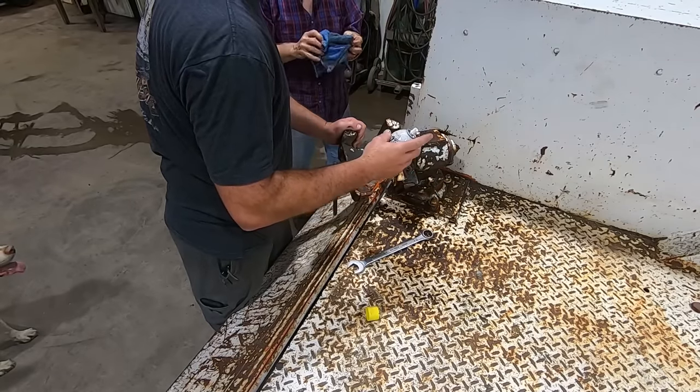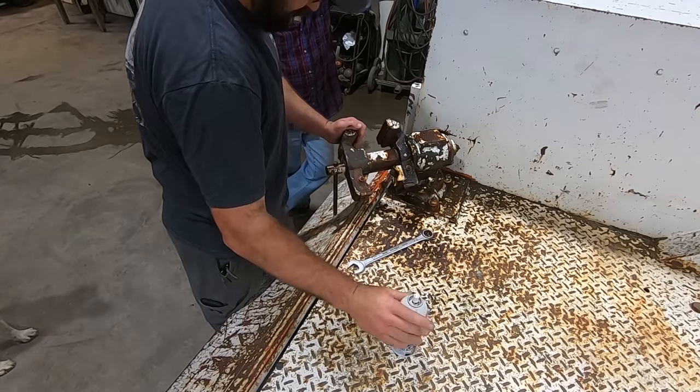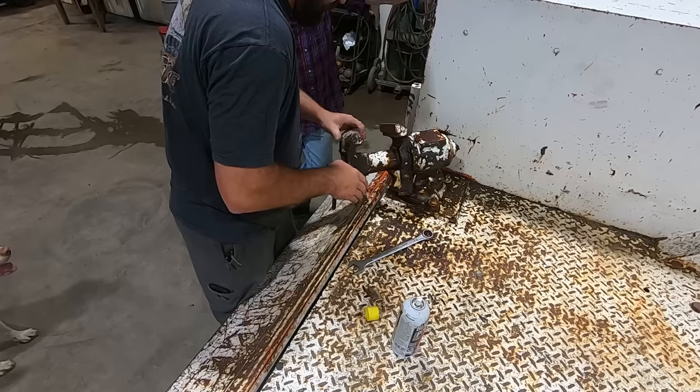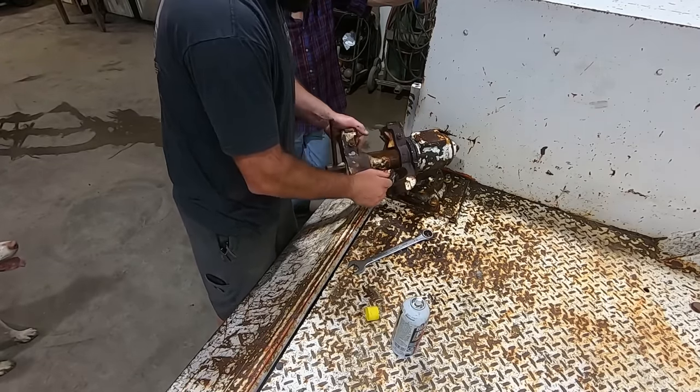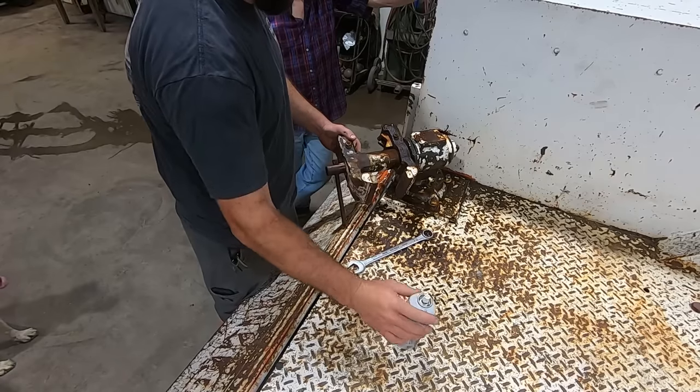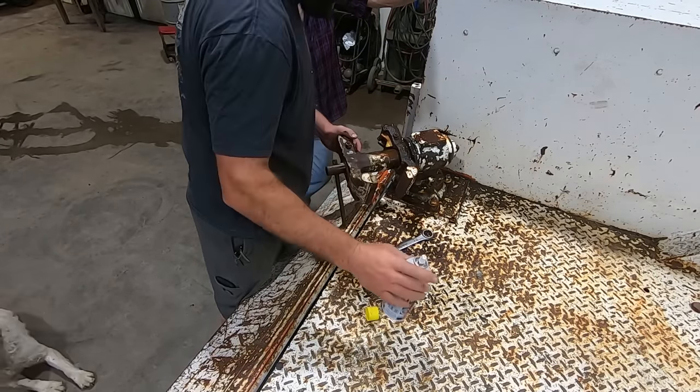What do you call this thing? Squirrel piss? Skunk piss? Shouldn't say that on your cam. That's what Mag used to call it, skunk piss. I think there's a few other names that we're probably not supposed to call it.